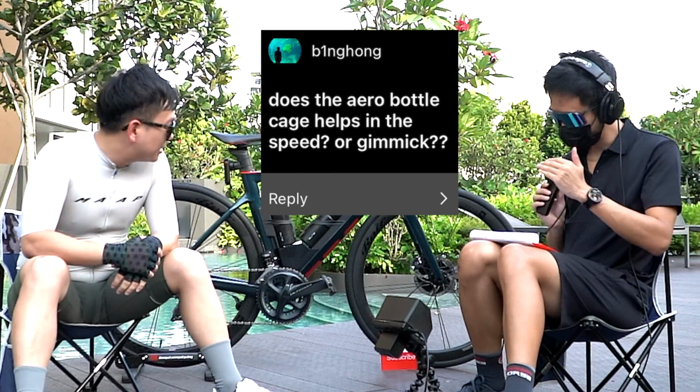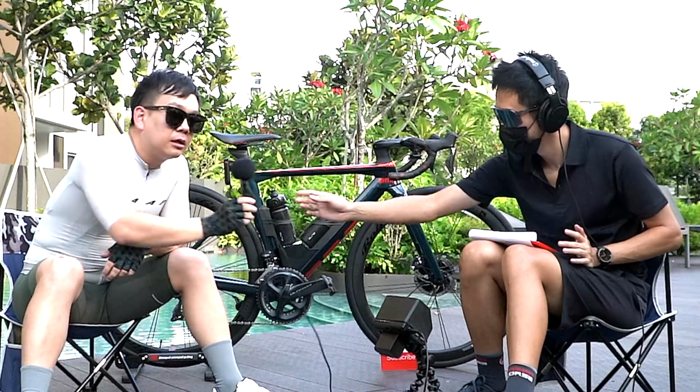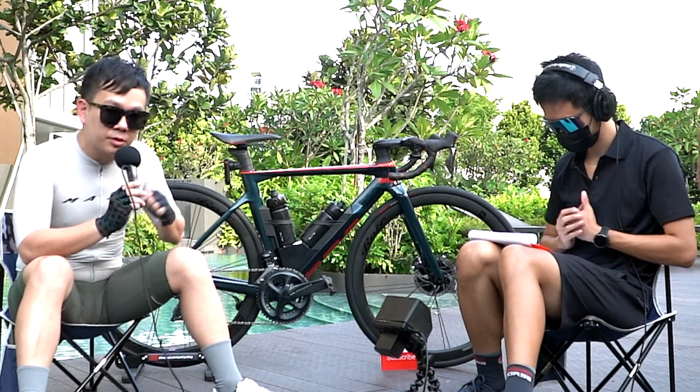Does the aero bottle cage help in any of the speed performance or is it just a gimmick? BMC have tested this in the wind tunnel and they have data to support this, so it's not just a gimmick. On top of that, it gives you a lot of stability. Oh, I love it, man. The answer is so short.